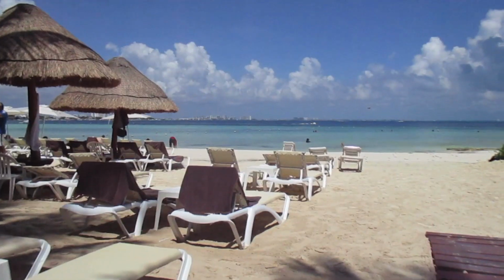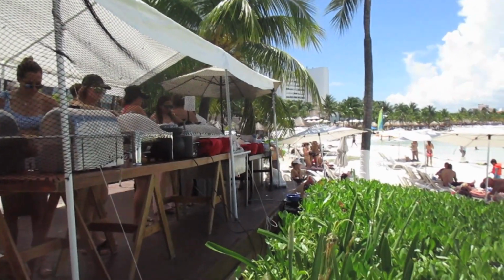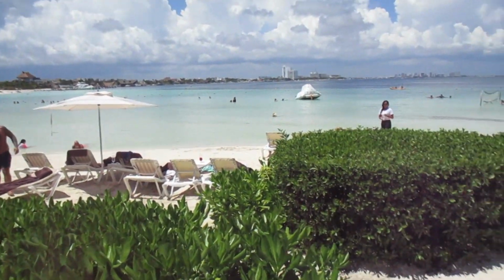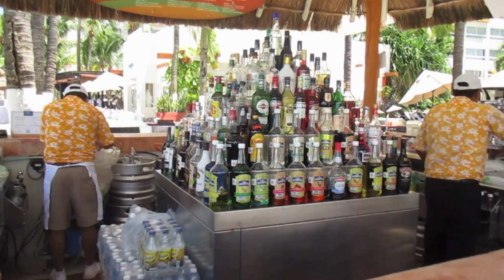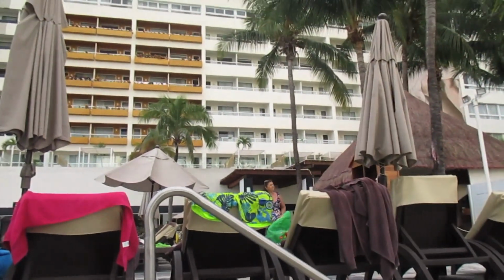And here we are at the beach again. Now you can see to the left there, that is the outdoor grill. I'm actually sitting in the Barracuda Beach Bar, one of my favorite places there. That is just a bar that's out on the edge of the beach, and it goes till 1 o'clock at night. So Barracuda Bar, those guys work real hard, and there's every kind of liquor you can imagine. There's a little hot tub. There's my girlfriend having a drink. And it's right there next to the main pool.